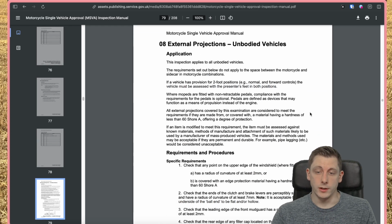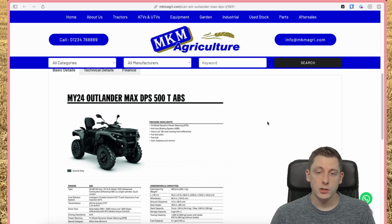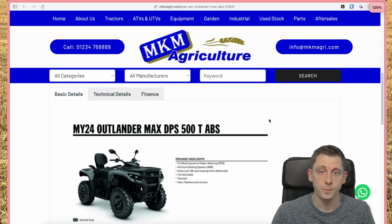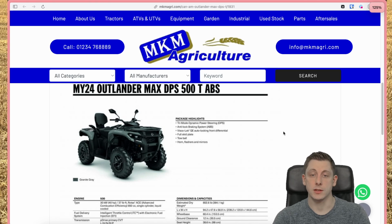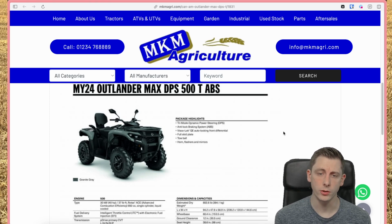They are restricted to 40 miles an hour, and that's mainly because, and I'm going to go to that tab now, they don't actually have ABS. So here's a quad very similar to mine, although this is the new model year. Just zoom in. So you can see on this spec sheet, it has this T, 500T, and that means it's got the type approval for road use.